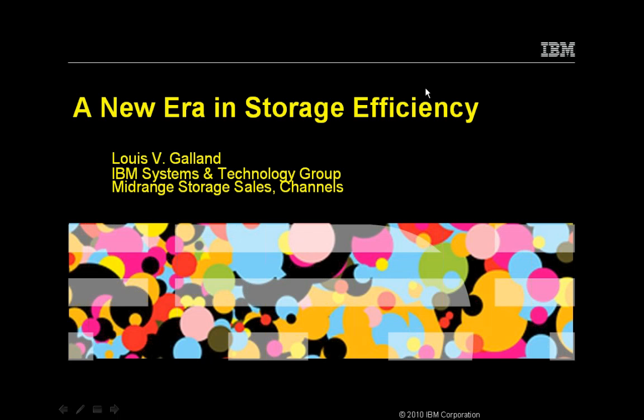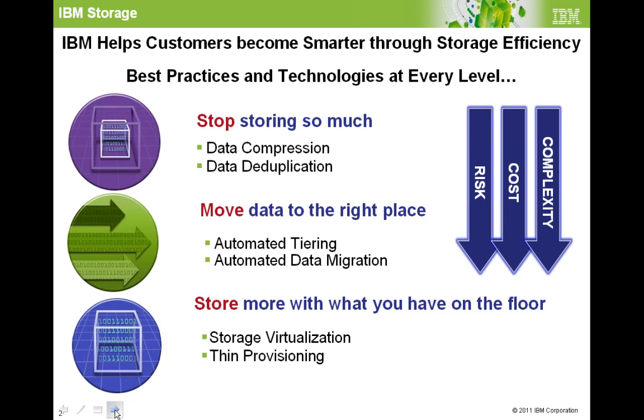We're going to talk about storage efficiency, and discuss a new product called the Storwize V7000 that was announced a year ago.